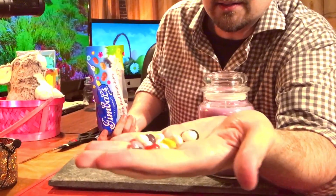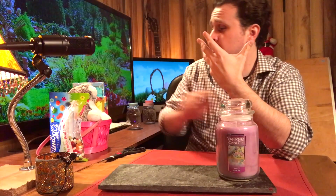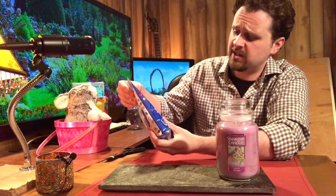That's a good amount, right? There's a lot of white ones, though. Are we ready? Here we go. This is actually really good. I've never had these before. Gimbel's fine candies. I think I might have got 1 butter popcorn, but it totally works. It's an explosion of complexity. Contrasting flavors, tart, sweet, and creamy.